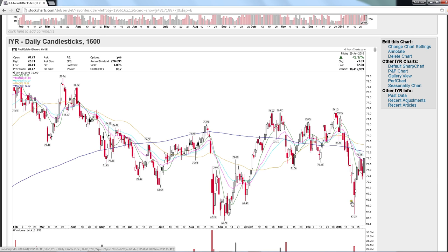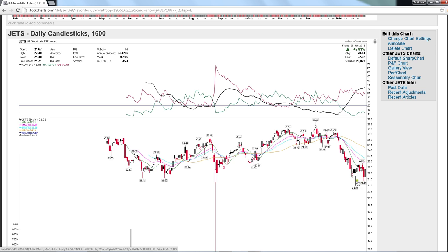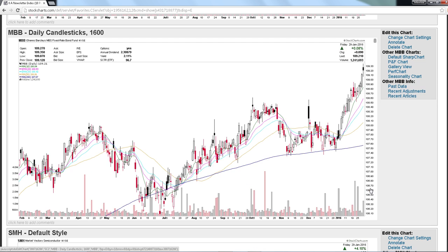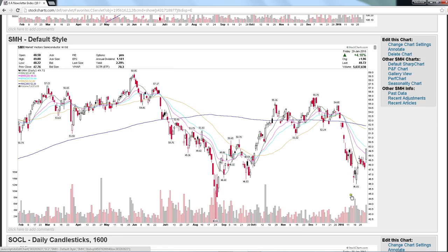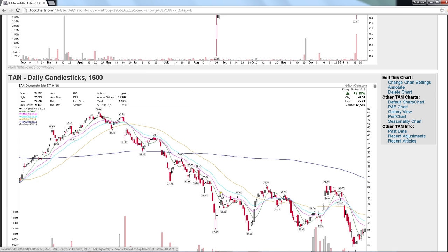The real estate index rebounded last week. JETS, this is the airline stock, is still in the downtrend. It doesn't look very good. Copper is in a downtrend. NBB is a bond price. It may reach this high, so the bond interest rate is at a low point right now. Semiconductors rebounded, and social media network, this one rebounded.